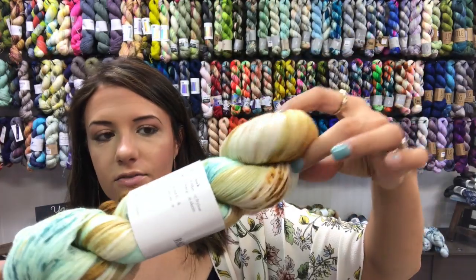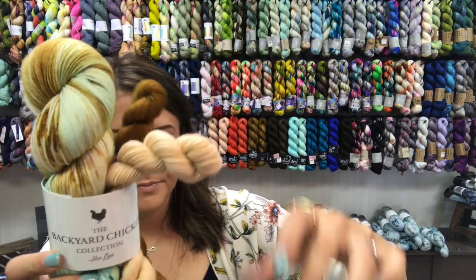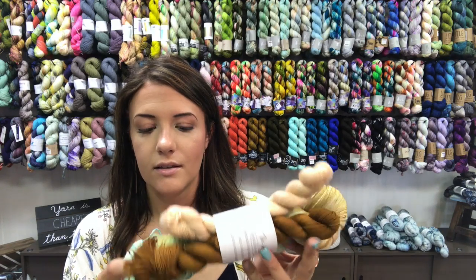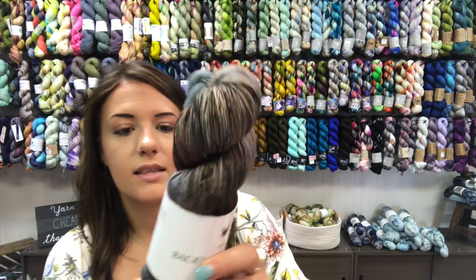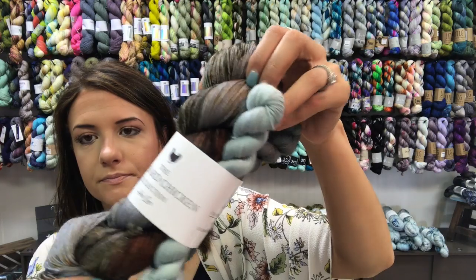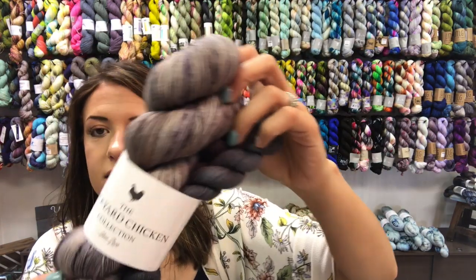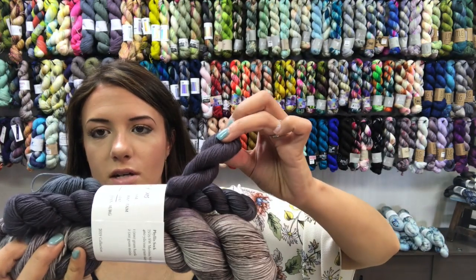So you have this beautiful skein, plus then your two coordinating minis. And if you go on her website, you can see a picture of the chicken that inspired this look. This is the speckled Sussex. Then this one's beautiful. This is the Partridge Silky Bantam. I love this one. You get two pretty teal mini skeins. And then this one, I only have this one set left because they already flew out the door. This is the Blue Andalusian. So it's mostly gray with bits of blue. And then you get two contrasting minis.